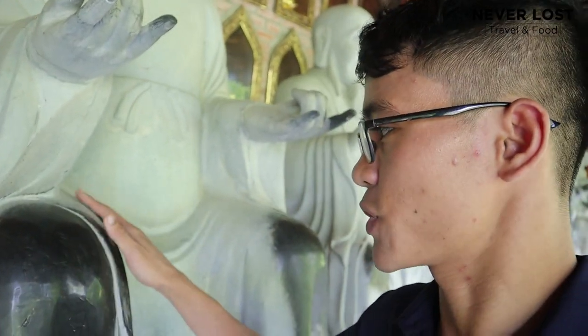As you can see here, this stone is dark, it's black in color, because I'm sure millions of people have touched this one. That's why the color changed. Some people believe that when they tap their hands on it, they can get good luck, health and money. If you believe, when you come here, you should try.